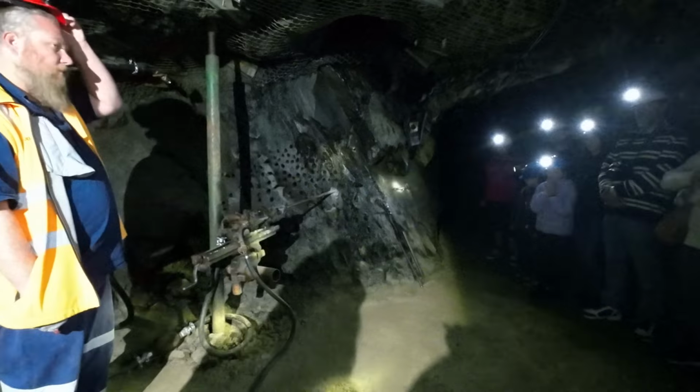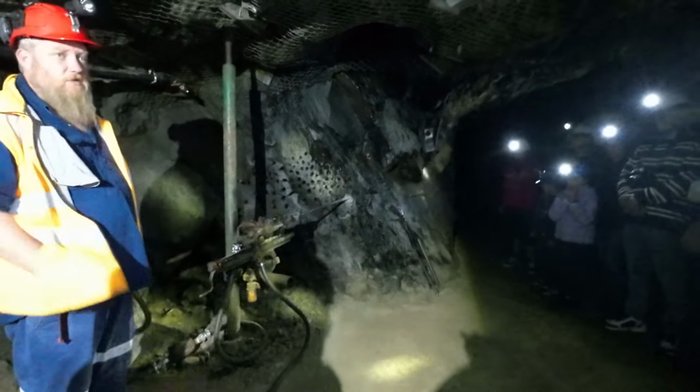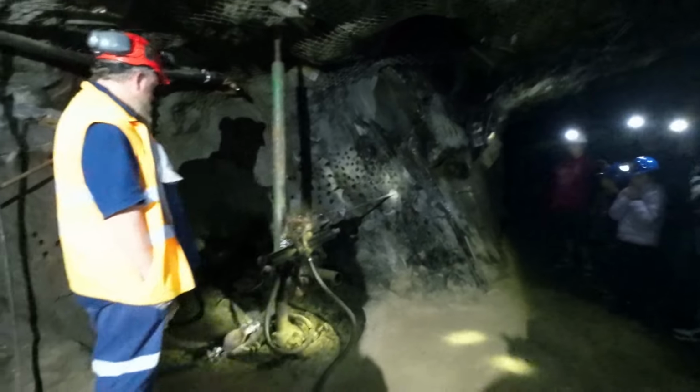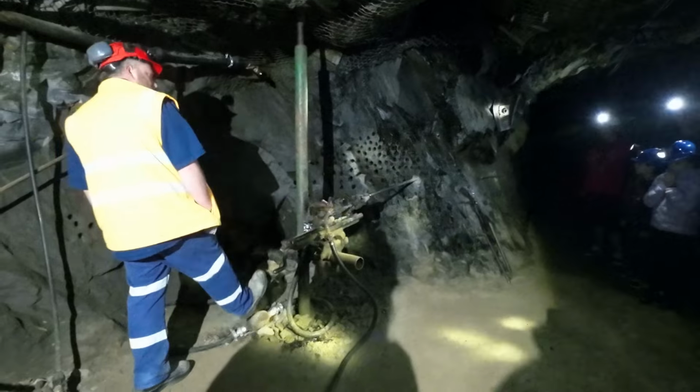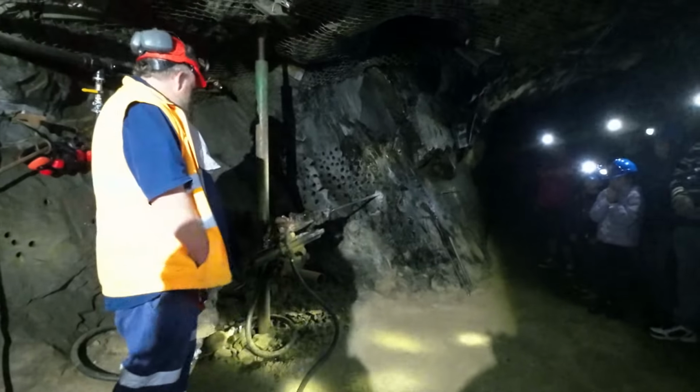And then you would pack all of those holes full of explosives and blow it apart. And I'll cover that in the next stop for you. Is there oil in the air that goes through? There is. Oil's contained in the turtle down here. Miners are really good with names. It's round, so it looks like a turtle, so we call it a turtle.